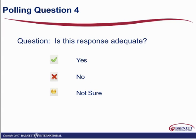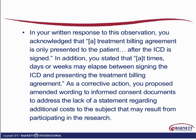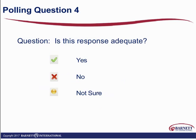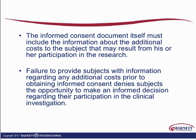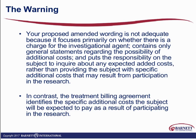He says all he's going to do is amend his wording in the informed consent to address that there's a lack of statement regarding additional costs that may result. He's not telling them that there are additional costs. He's just going to say, well, there may be some additional costs, when there is going to be additional costs, for sure. So let's proceed forward here. Oops, went too far. All right, so this is what they came back with from the FDA.